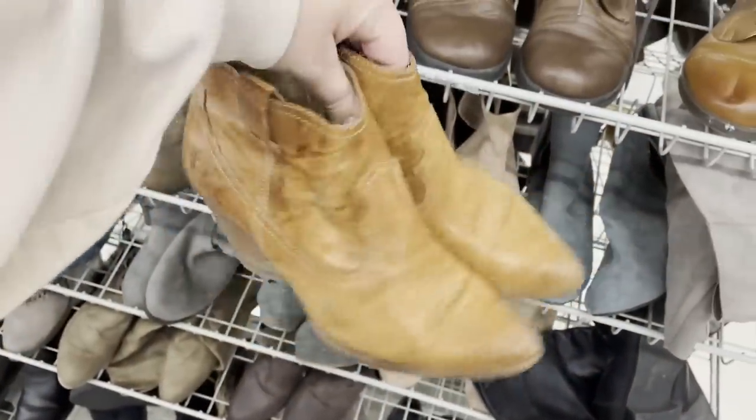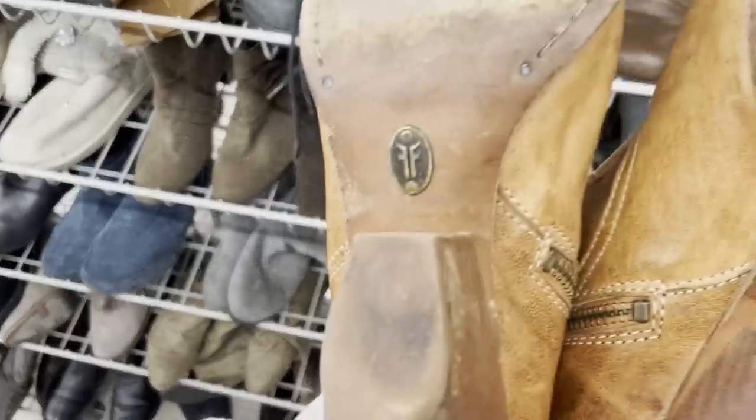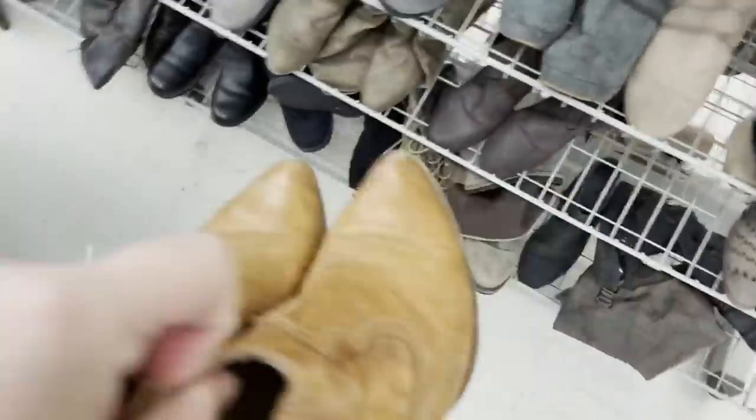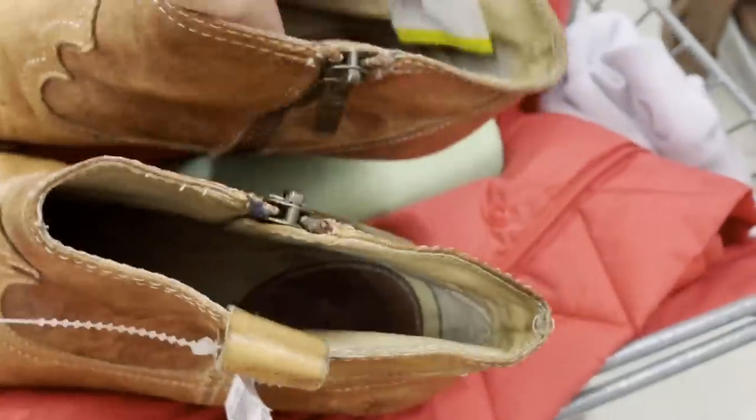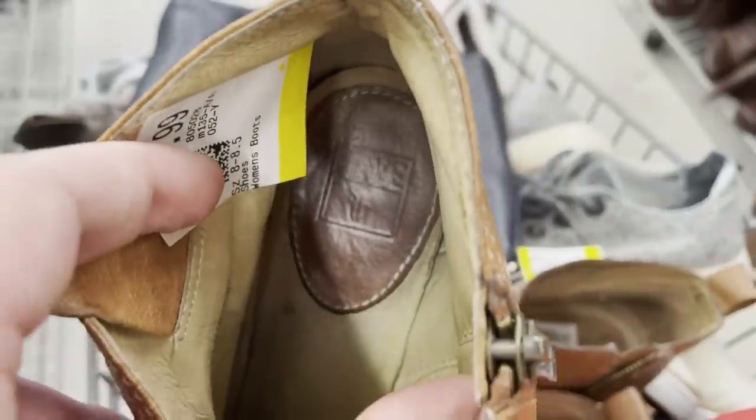But what do you know? There's a pair of Frye leather boots in this section as well. They have some wear to them, but I think that I am going to grab those. Gonna make sure that they are authentic, but they look great. So those go in the cart.